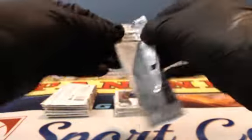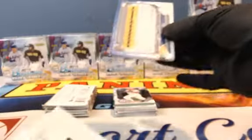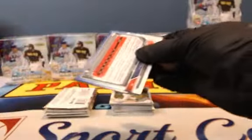So who do you guys think, since the playoffs are just about set, who do you guys think is going to win the World Series or play for the World Series? I think Braves Dodgers. I mean Braves Astros. Astros over Dodgers, Dodgers, New York.